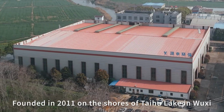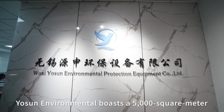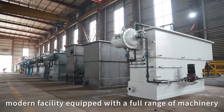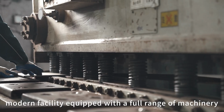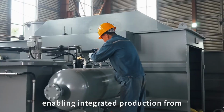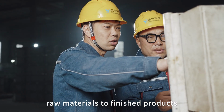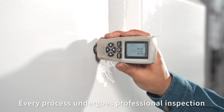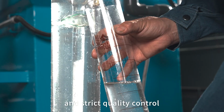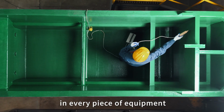Founded in 2011 on the shores of Taihu Lake in Wuxi, Yosun Environmental boasts a 5,000 square meter multi-facility including laser cutting, shearing, bending, rolling, and a large painting booth, enabling integrated production from raw materials to finished products. Every process undergoes professional inspection and strict quality control, embodying the spirit of craftsmanship in every piece of equipment.